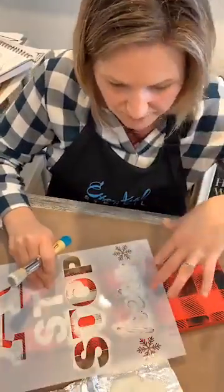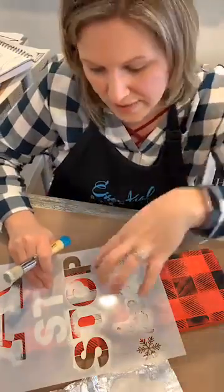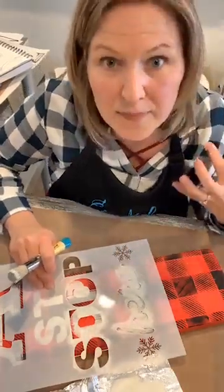I'm going to make this, the letters are even smaller than the stop letters. So I am going to make this one more white.